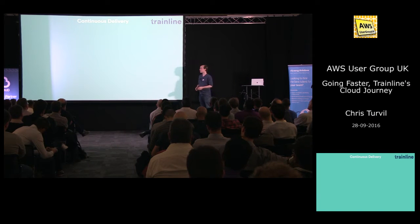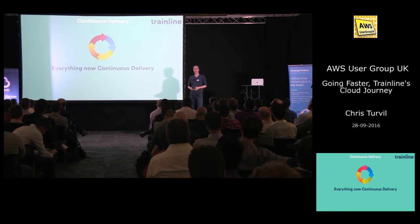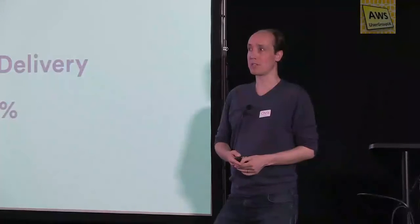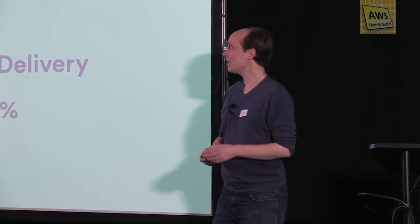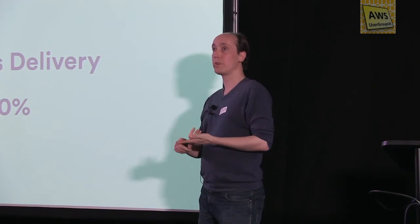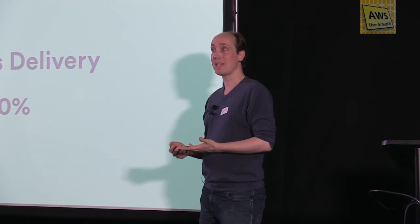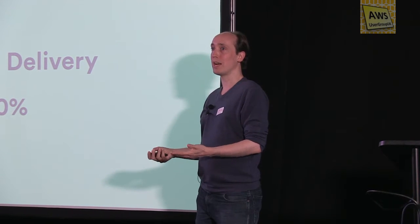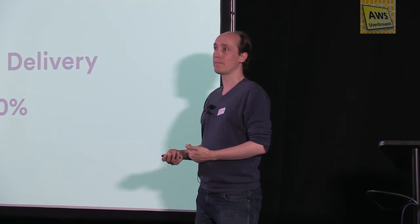So given our focus on speed, you probably won't be surprised to hear that we are now doing everything as continuous delivery. What you may be surprised about is that has actually reduced our downtime by 30%. That's because each change is now a very small change, it's very well tested, and it's deployed with automation in blue-green or canary-style deployments, which mean that if it does go wrong, we can just flip a switch, and within a few seconds, it's back on the old version.